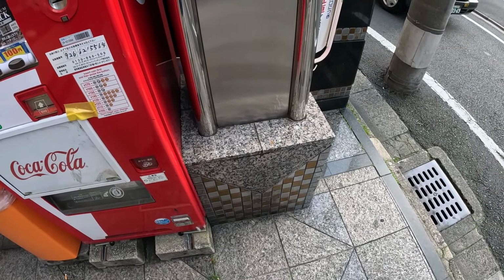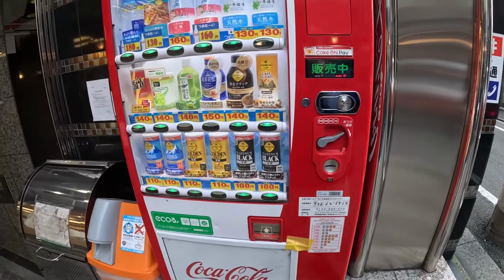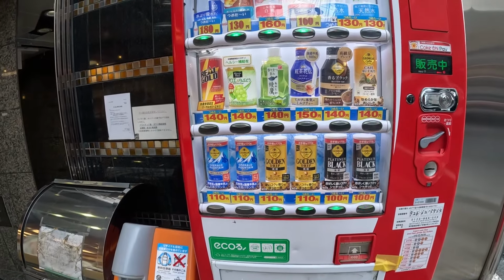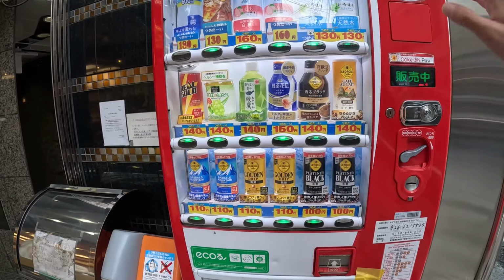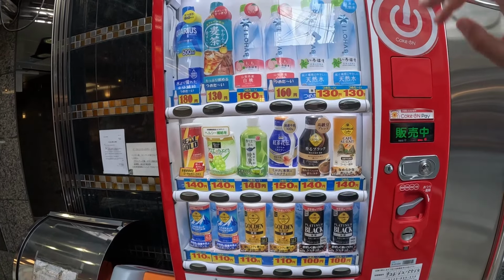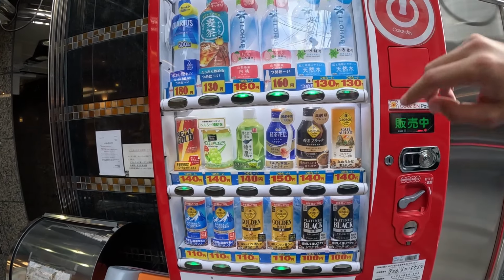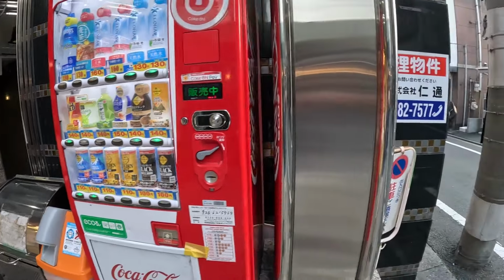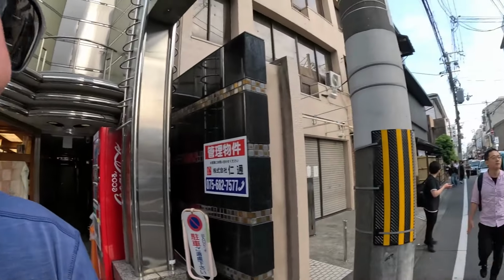Well, I was going to leave right now, but I want to show you how a typical Japanese vending machine looks like, and also the prices. Every vending machine will have different prices depending on location. Right now we get some coffee, we get some water, and these are all the different prices. I am kind of thirsty, so we are going to get a drink right now. But, you know, because I always like to eat and drink. This is a normal person.